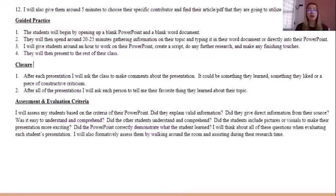For the guided practice section, the students will begin by opening up a blank PowerPoint or a Word document to take notes or to begin their presentation. Give them around 20 to 25 minutes, maybe even a half hour to do their research. Each Word document isn't too long, so it depends on which one they choose, but give them as much time as you think they need based on your group of students.